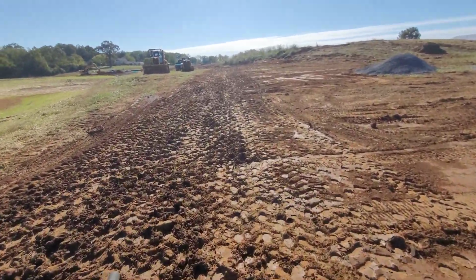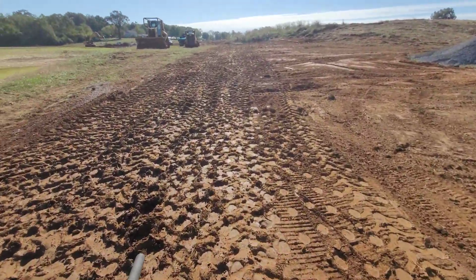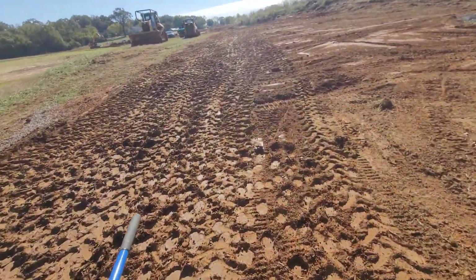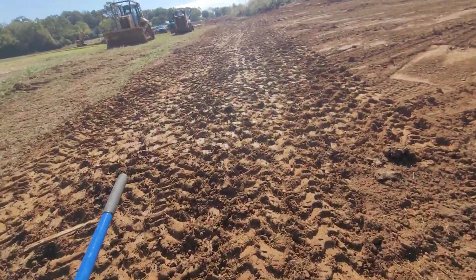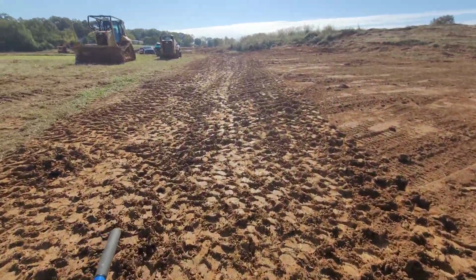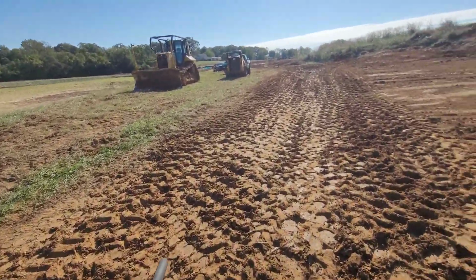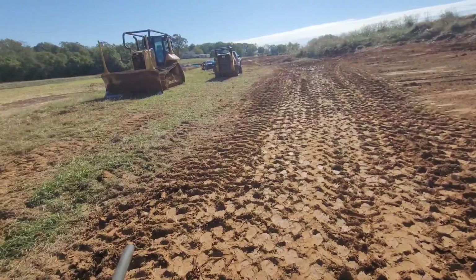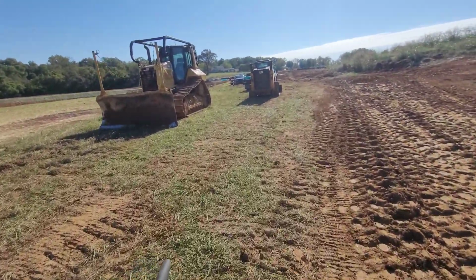They told me how many acres and how many houses they was putting in here, but I can't remember. It's a bunch though. I think it's 30 something acres or something like that, could be mistaken. And they're putting in hundreds of houses, something like that. I'm probably wrong. It's been past yesterday since they told me that.